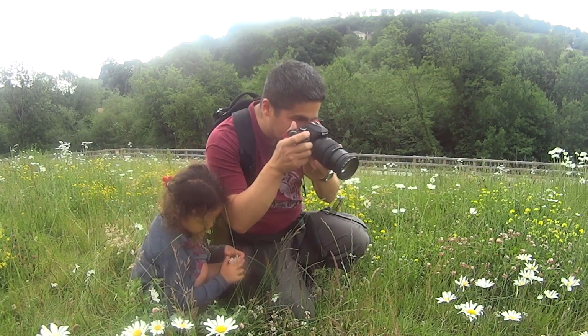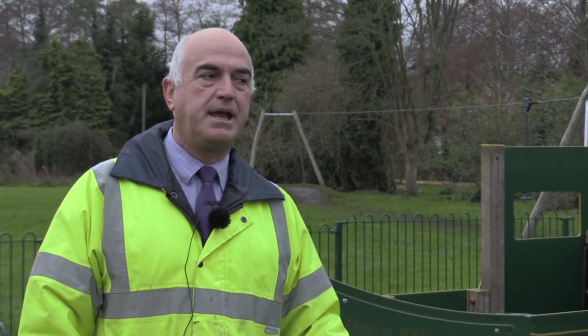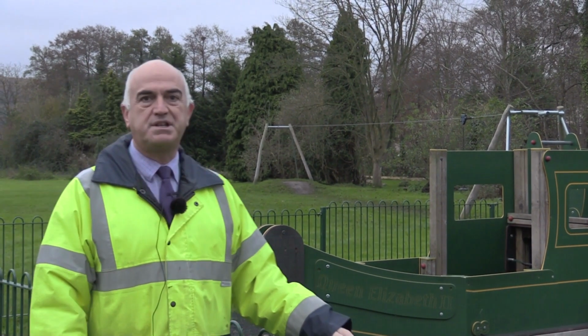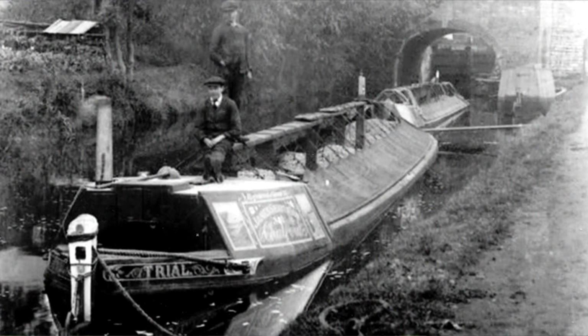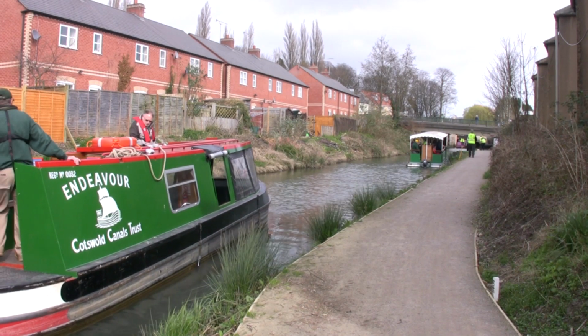Children and young people are a very important part of the canal project, and in fact I'm standing here by a playboat installed by Keynes Cross Parish Council right alongside the canal, and of course that inspires young people to think about boats. We've set up a teaching programme called Cotswold Canals Knowledge, which uses the canals as a resource for both teachers and pupils to learn about canals.